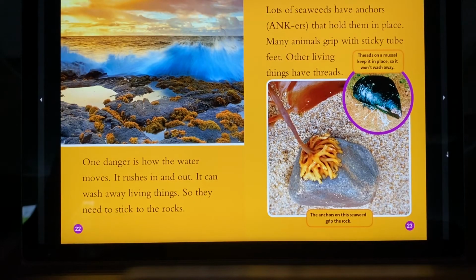One danger is how the water moves. It rushes in and out. It can wash away living things, so they need to stick to rocks. Lots of seaweeds have anchors that hold them in place. Many animals grip with sticky tube feet. Other living things have threads. So threads on a mussel keep it in place so it won't wash away. So these white things are the threads. And this must be the anchor for the seaweed so it can grip the rock.